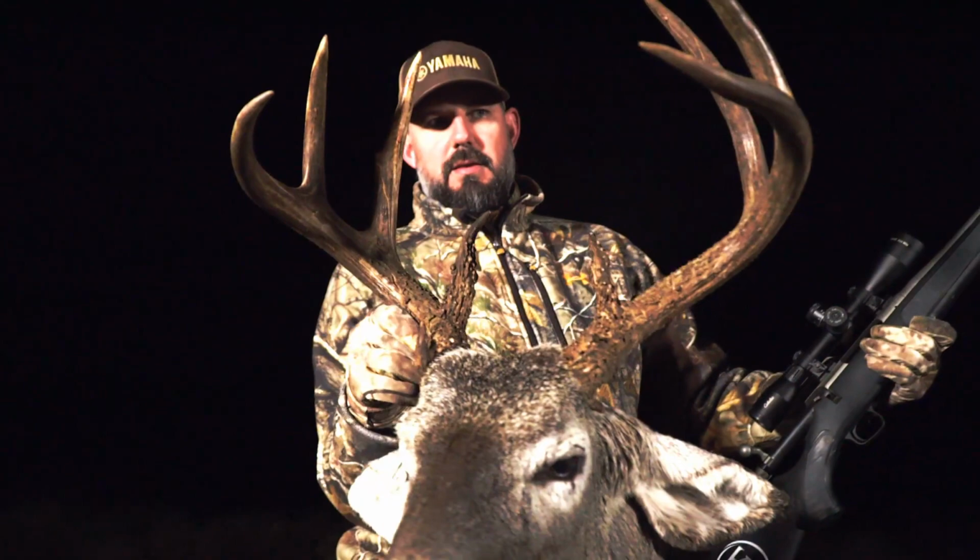I have another buck tag. I don't know what we have planned, but I'm happy. I'll shoot me some pigs.